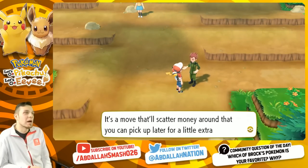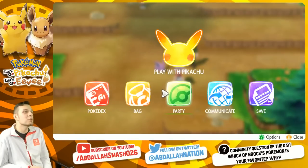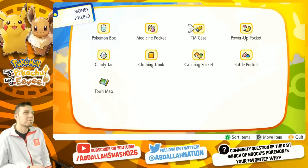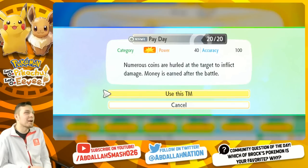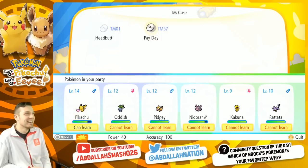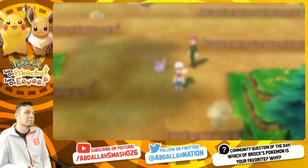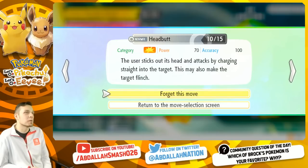It's a move that'll scatter money around that you can pick up later for a little extra pocket money. Please, Pikachu, can you learn that? Oh, dude, Pikachu can learn Payday. Oh, that's so crazy. Oh man, making that big money for me, Pikachu. He's going to be a moneymaker now. Good job. We do not even need Headbutt anymore. That was short-lived.